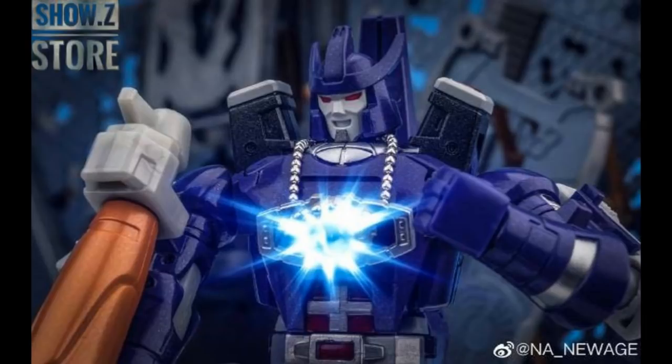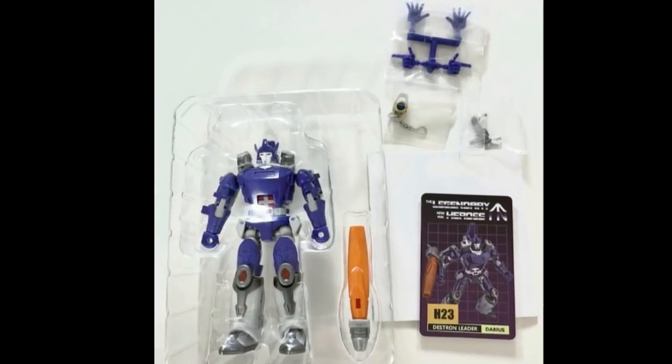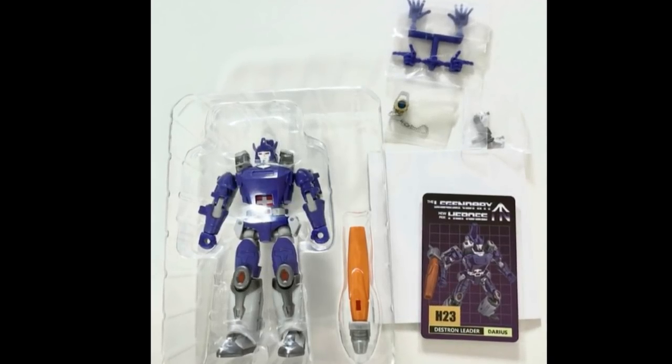Here he is. I guess he comes with a Matrix and a Matrix on a chain. It looks great. Here it is with the packaging and the extra hands, pointing hands, splayed hands, and all the parts and pieces, and the card. This is what you're going to get if you buy this guy.